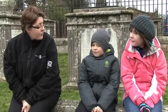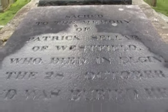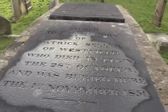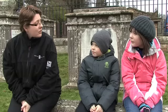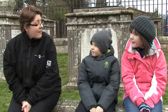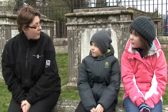Yeah, Patrick Sellar was notoriously famous for his part in the Highland Clearances. In 1809 he started working with the Duke of Sutherland to clear away all the people and replace them with sheep. But there is an instance where there was an old lady refusing to move out of her cottage and he set fire to the cottage with her still inside. It was something he stood trial for, but he was acquitted.